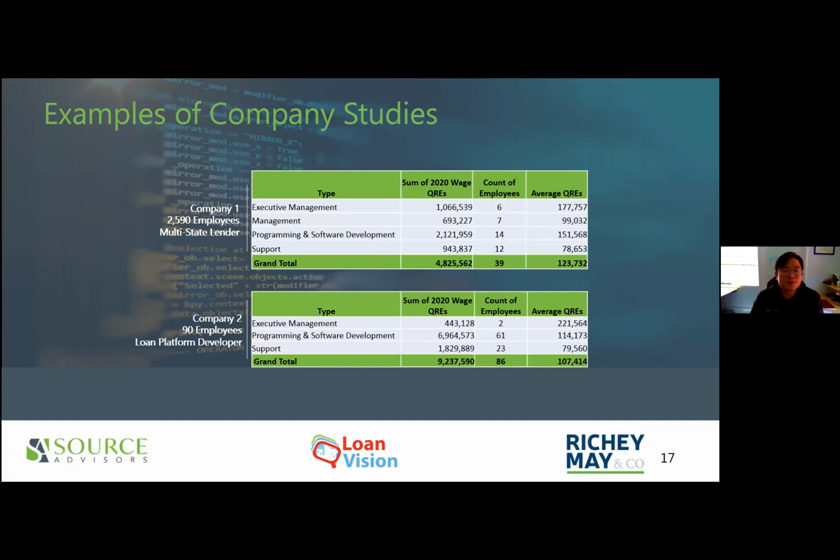The other two groups at company 1 are management and support. Those are the director level folks, and then some of the support interns and others that still get paid, maybe the business analysts that don't have a super huge contribution, but also don't get paid super low dollars. So there's definitely some meat there.